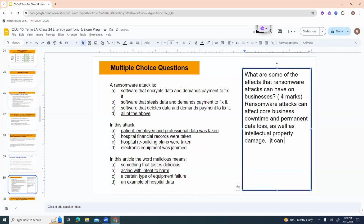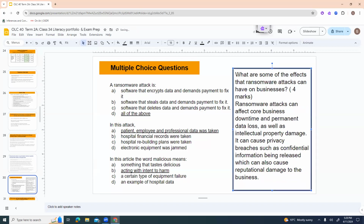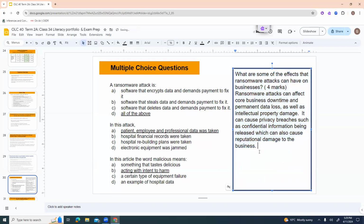Okay. It can cause privacy breaches, such as confidential information being released, which can also cause reputational damage to the business, right? People aren't going to want to do business with you if they think that confidential information is going to be released to other people, right? Especially a hospital where it's going to be your private medical information. People don't want that being spread all over the place.